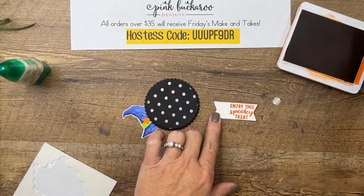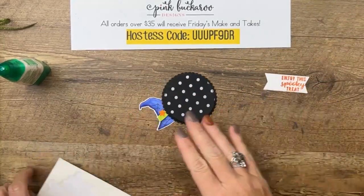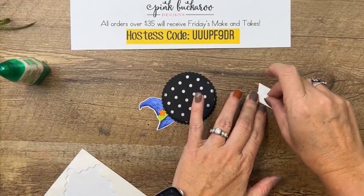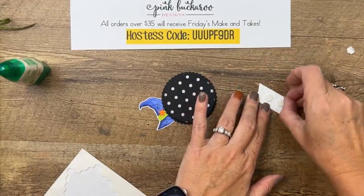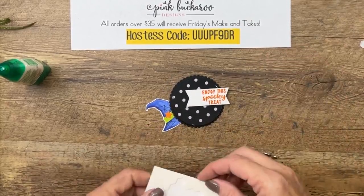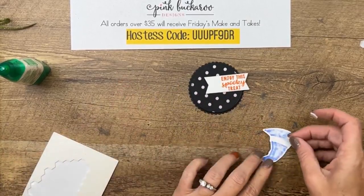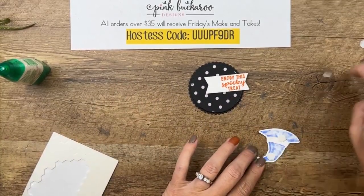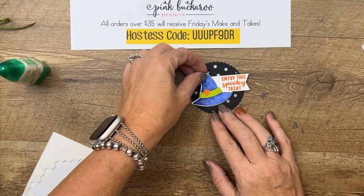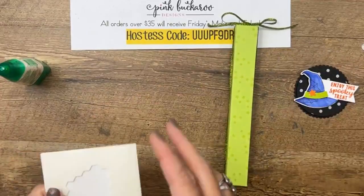It does look like an Oreo, doesn't it? It does. All right, and then we're gonna put dimensionals like that, kind of hanging off. And then some dimensionals here. And we'll put that kind of like that. And let's bring it over. There we go.